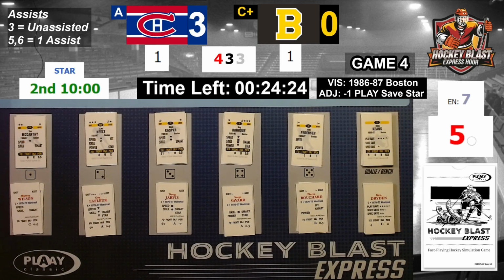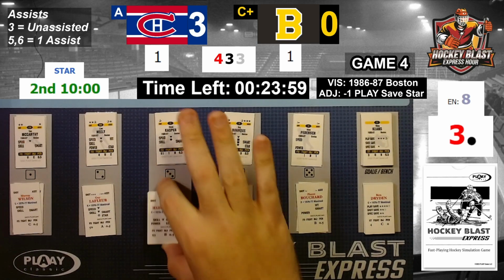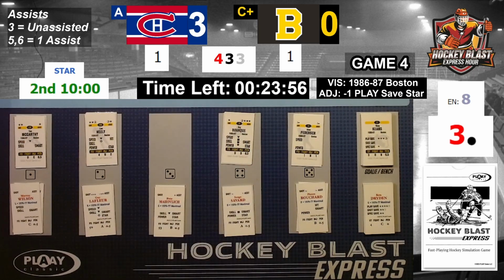Quality check between both players in 3. That is Casper and Jarvis. The quality we're looking for is star. Doug Jarvis is going to win that one against Steve Kasper, as he does have star. So he's going to be moving in on Doug Keans, hopefully to make a 2 or 3 with a dot to make the stop. Oh, by the hair of his chinny chin chin, he keeps the game tied. Wow, what a save that was by Doug Keans.